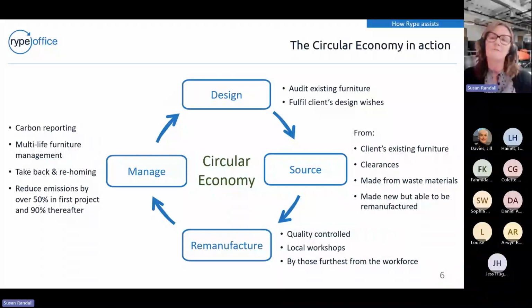So our design team work with the client to create the design, but try and incorporate as much of the existing furniture as possible. But all of that furniture goes through the remanufacturing process that I've just described at our factory in the UK. So when that existing furniture is put back into the space, it is there effectively as new furniture. So we source furniture to meet the design.